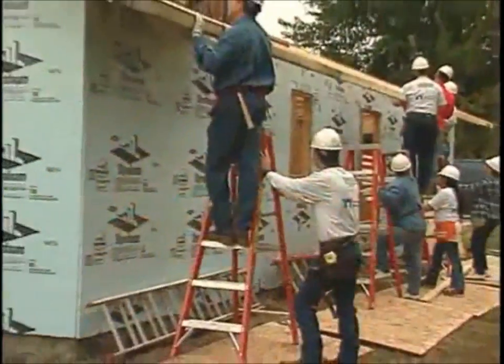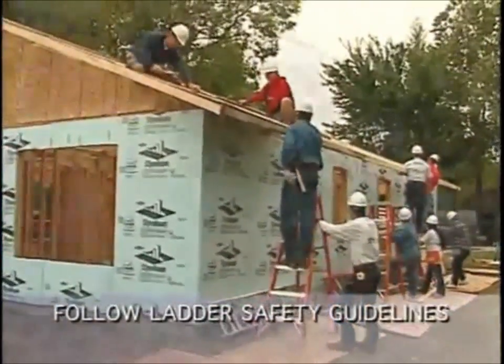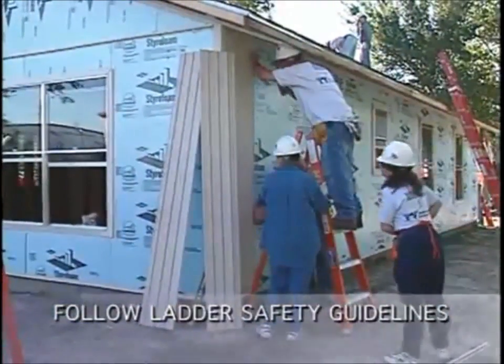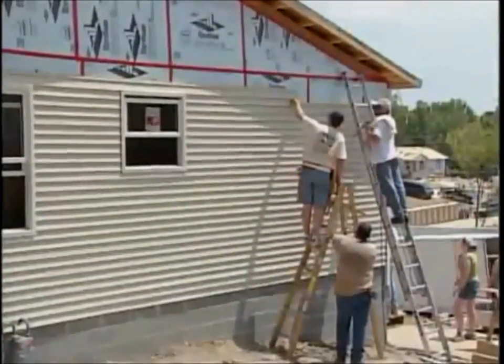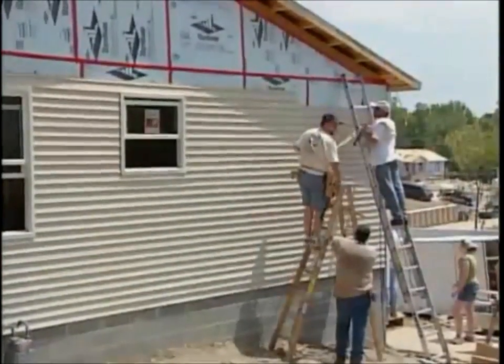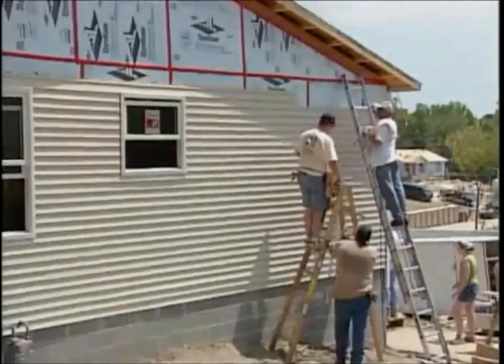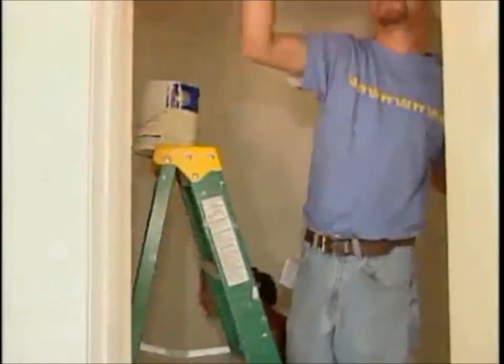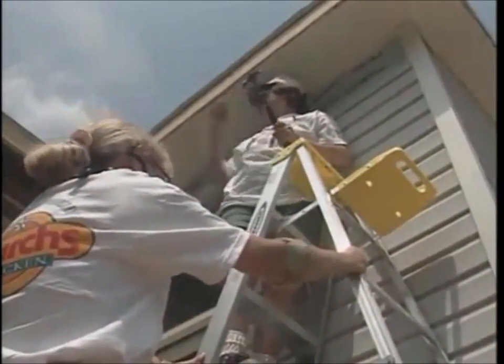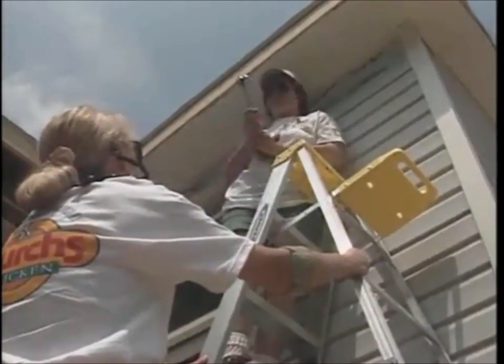Ladder safety is another area that requires your awareness. We often take them for granted, but not following these guidelines can cause serious injury. Only one person should climb on a ladder at a time. There should always be a person steadying the ladder for the climber. Do not use the top 2 steps of the ladder. Do not use the back stays of the ladder. They are not intended for climbing.